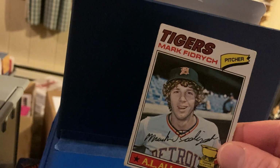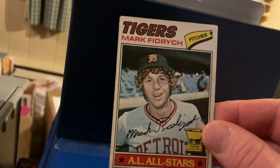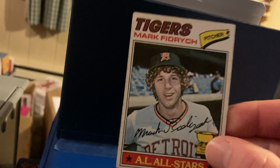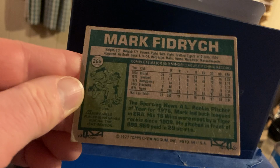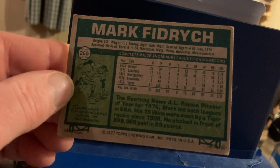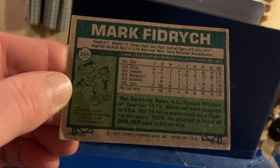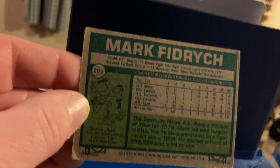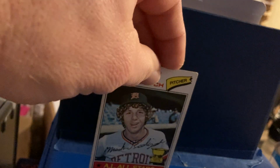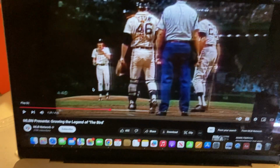And he ended up, I think he started the All-Star game that year, won 19 games, had a 2.34 earned run average, which you can see there on the back of his card, Sporting News AL rookie pitcher of the year, as well as being the All-Star. Unfortunately, shoulder injuries after that cut his career really short, but I wanted to show a little bit of Mark Fidrich here on film as well at the time.